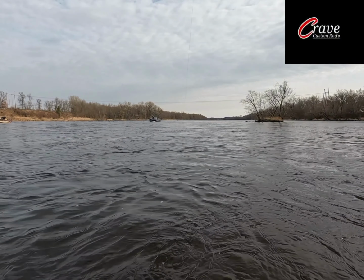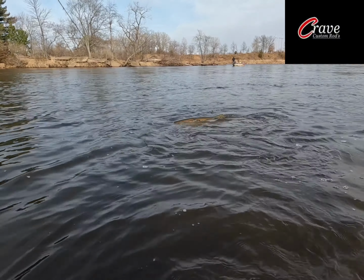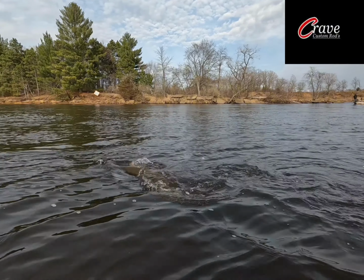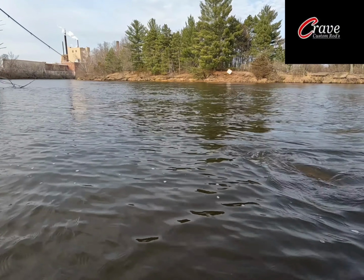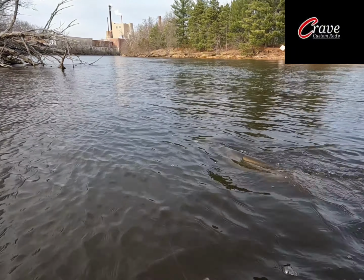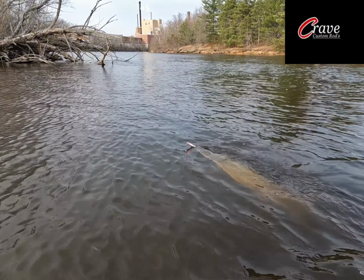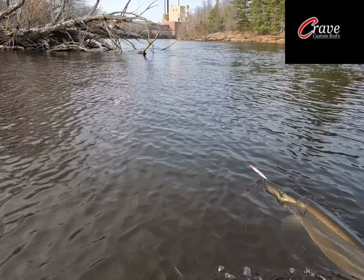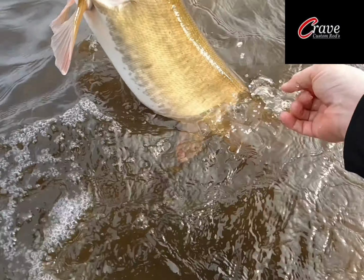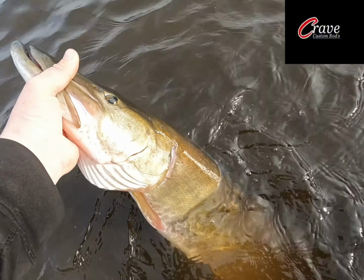Muskie. So I'm gonna walk him up to shore. Let's go. Look at that giant.